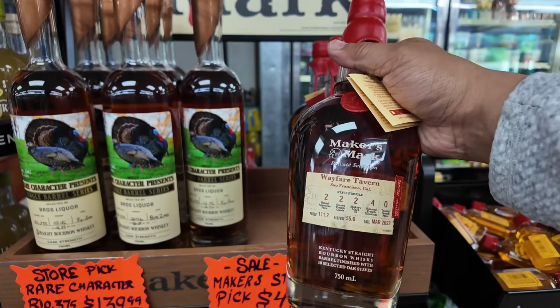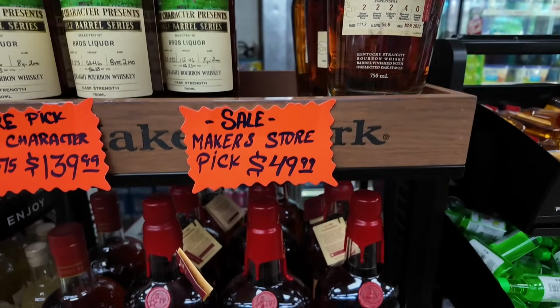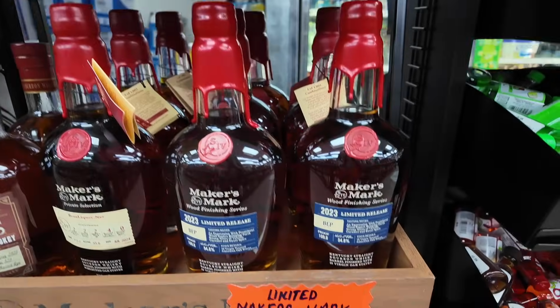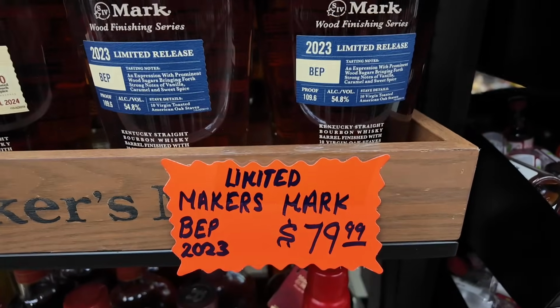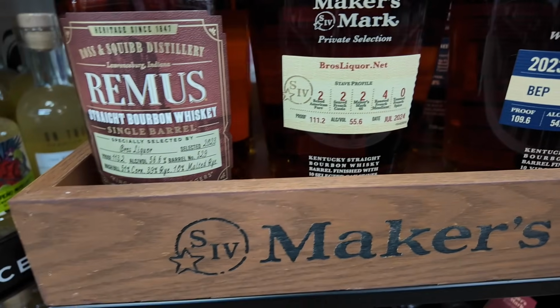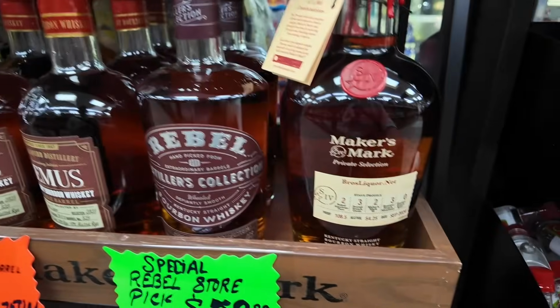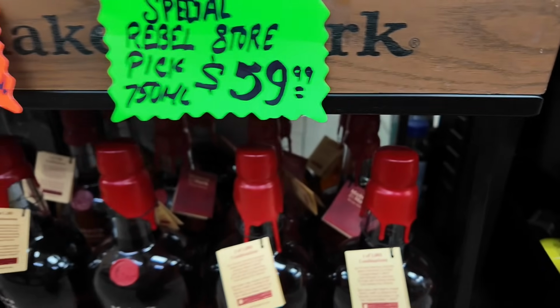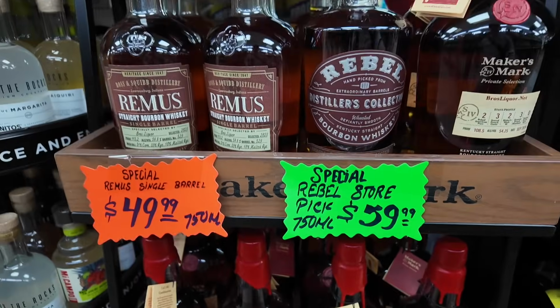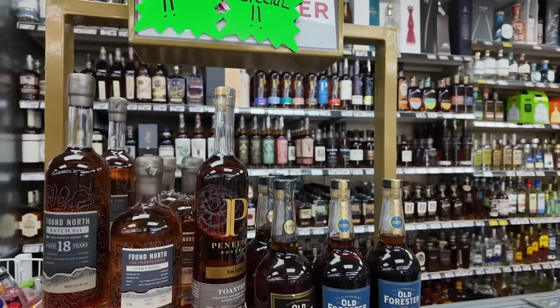They got a Maker's Mark pick here. We got BEP. Man, BEP. Rose Liquors, Remus. More Makers here. 59 bucks. Good prices. All right, more store picks.